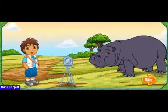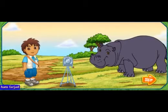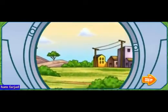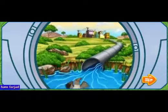Soy Diego. Today we're in the grasslands of Africa with Hippopotamus. Hippopotamus's best buddy Oxpecker is in trouble, and we need your help. Oxpecker went to get Hippopotamus some of his favorite water plants from the river, but hasn't come back yet. Where is he? Let's use our special camera Click to see where Oxpecker is. Say Click. Take a pic.